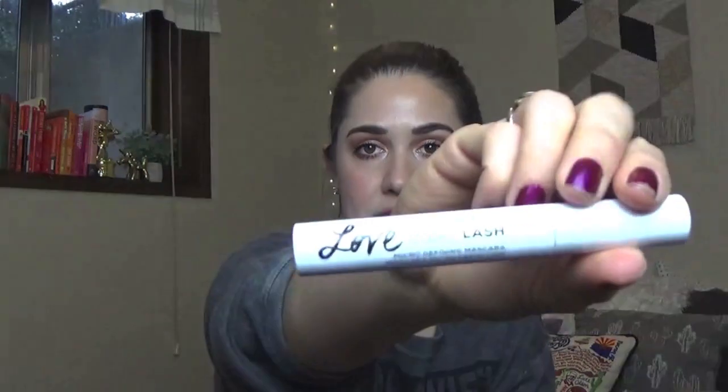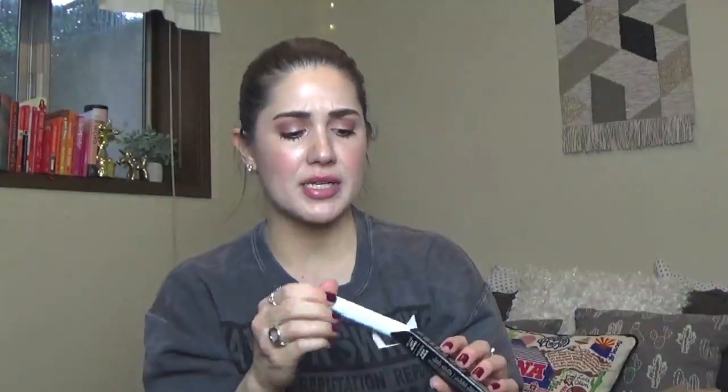So it says Leave No Lash Behind, or No Lash Left Behind. It's in a white tube. I'm not going to open it because I just opened that other L'Oreal one and I don't want to get germs in this, but it looks like it has one of those little slim brush tips, and it was like 12 bucks or something instead of 20, which is more of a drugstore price. So yeah, I got that, and then I got my 200 bonus points.